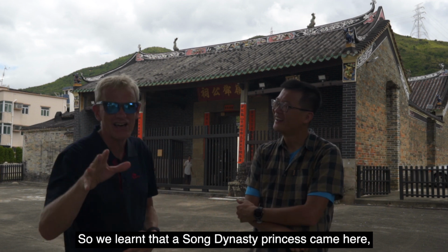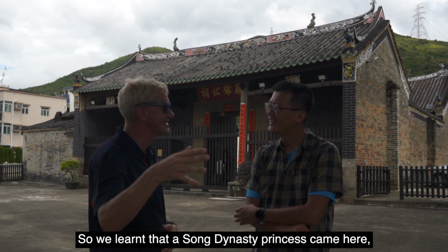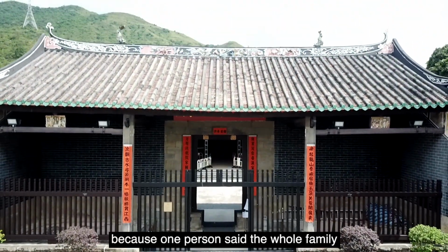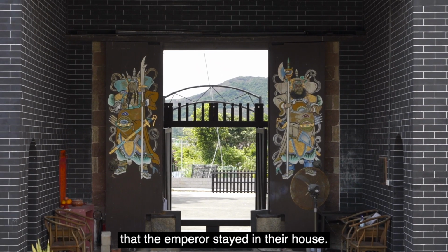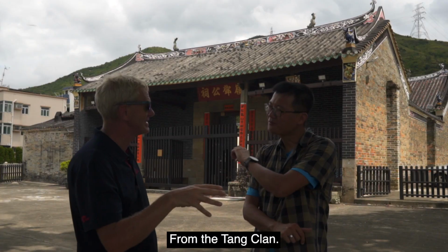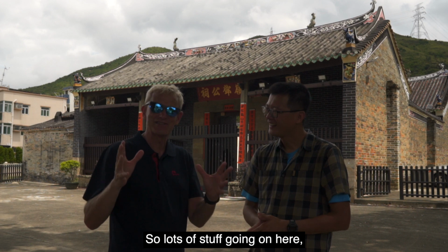Okay, so we've learned that a Song dynasty princess came here, I presume with the family, because one person said the whole family, that the emperor stayed in her house. I'm not sure if that's true, but she married a local villager, Tang villager, from the Tang clan. So lots of stuff going on here.